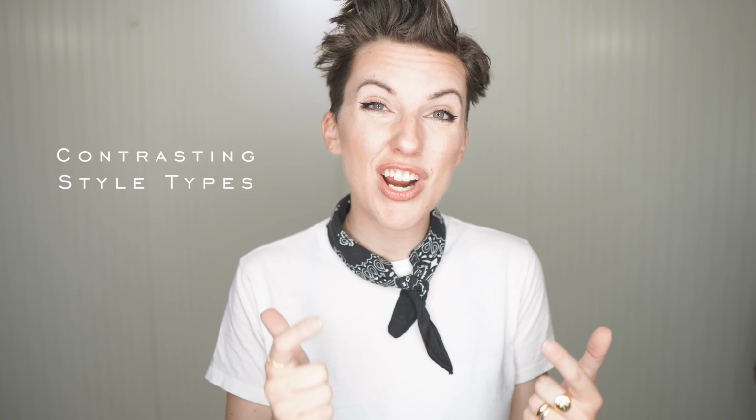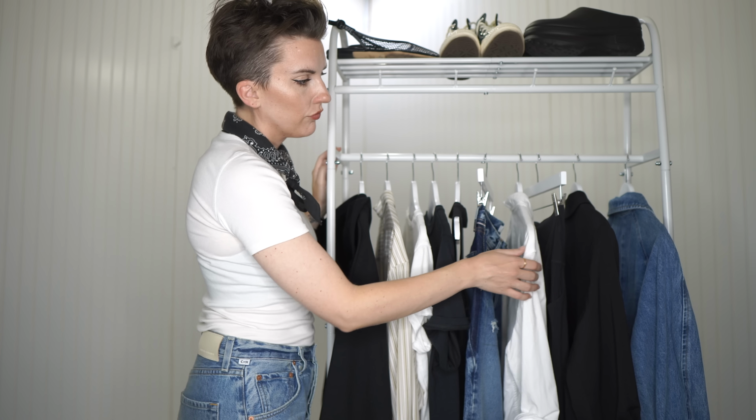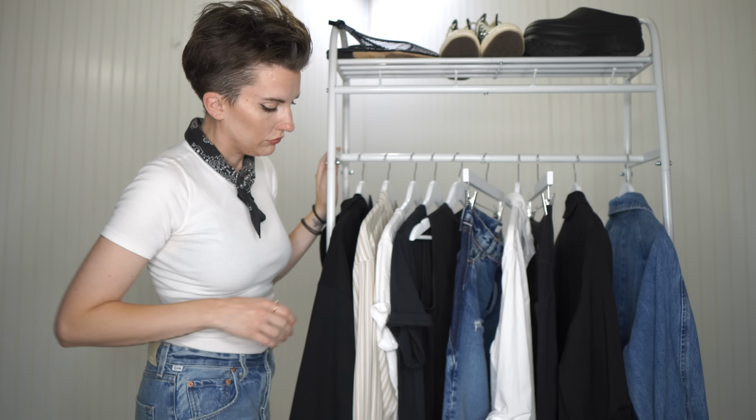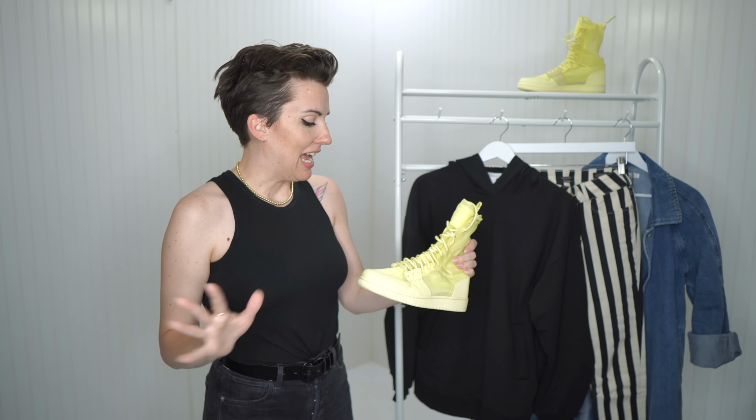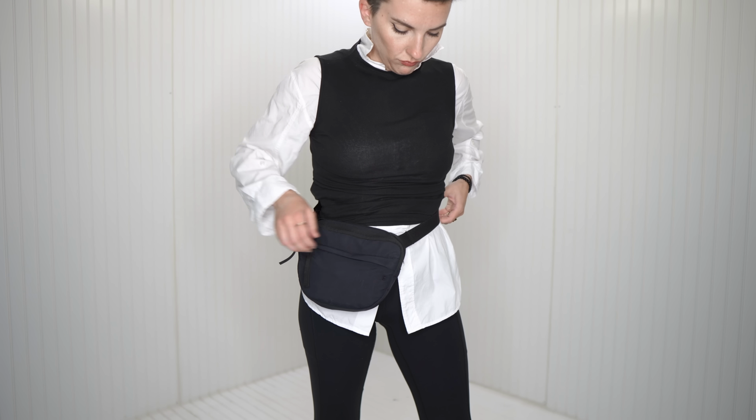Lastly is contrasting style types. I talk about this quite often. In my edgy classic video, I talked about having that foundation of key classic pieces in your wardrobe, and then how you bring in that edge to that sandwich is bringing in the contrasting style types, which I've also shared. I will link all these videos down below so that you guys can refer to them. And this is really where streetwear, I think, comes into its own, is the contrasting of the style types. So I love that. It's just such an inclusive style type to me.